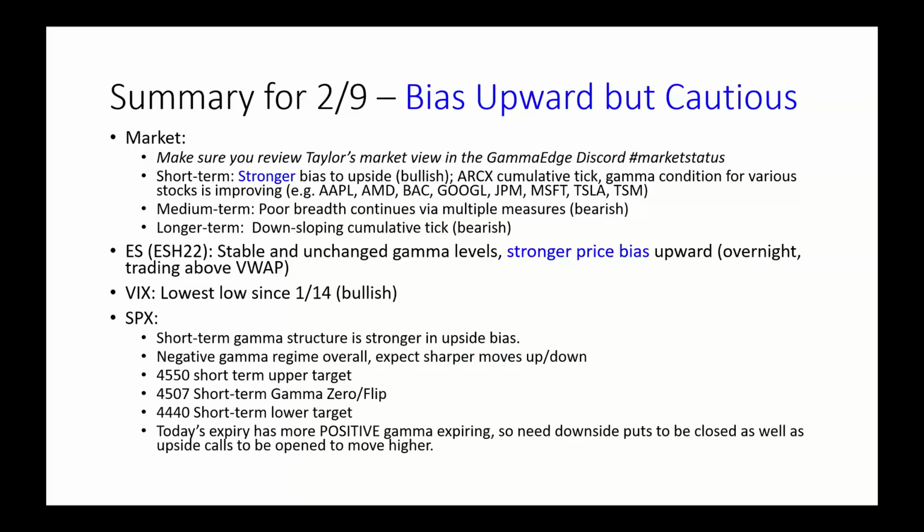Let's get right into it. Overall, the summary for today: bias is upward, but cautious. Make sure you review Taylor's market view in the GammaEdge Discord under market status. He's got some good content there.